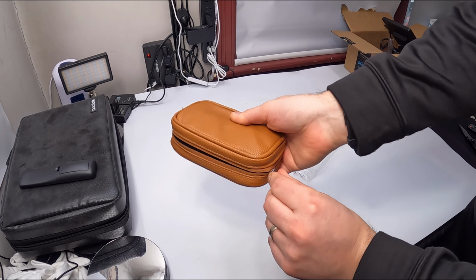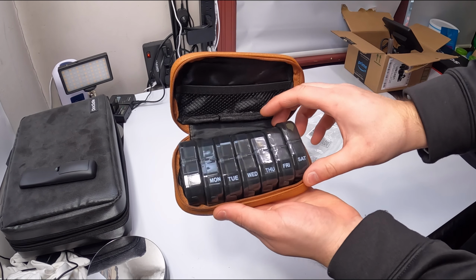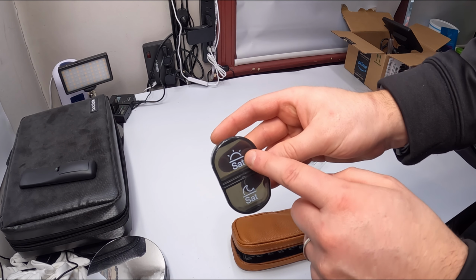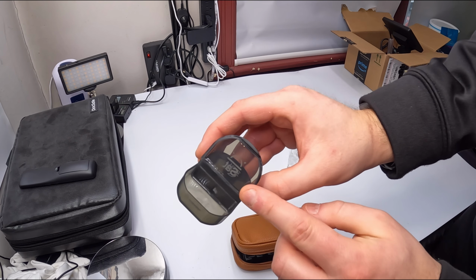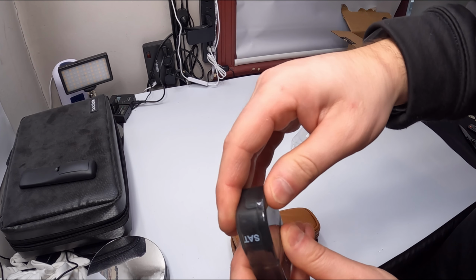So you go ahead, open this up just like this, and it's inside here. So you got Sunday through Saturday: Sunday, Monday, Tuesday, Wednesday, Thursday, Friday, Saturday. Each pill case has morning and evening, or however you want to put it. Pop it open just like that. Each pill case is separated by a wall divider. Each pill case can lock right back in.